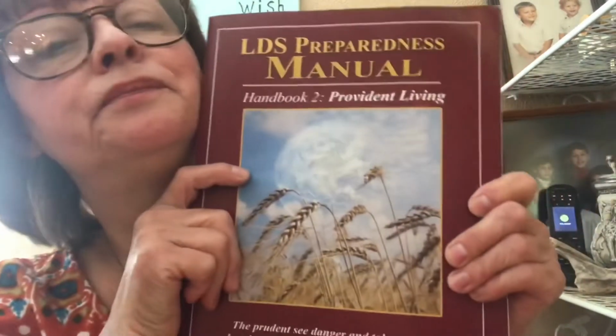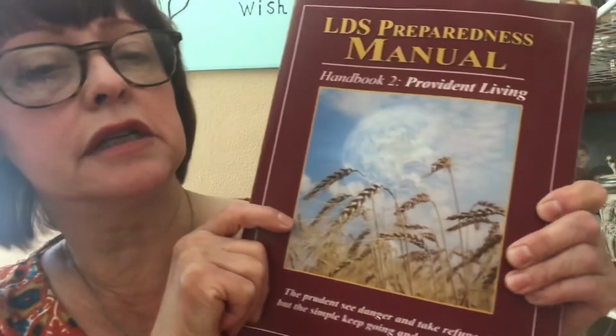And then my last one is the LDS Preparedness Manual. I think I first saw this book on She's in Her Apron. And so I had to order this for my library. But it's all kinds of preparedness stuff, from canning to survival techniques to how much food your family, whatever size your family is, needs per person. It tells you how much you need to put back for 1 year or 2 years or 3 years.